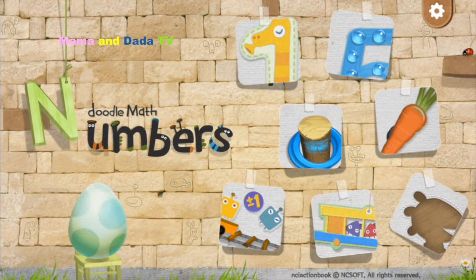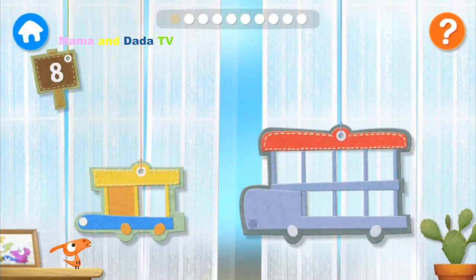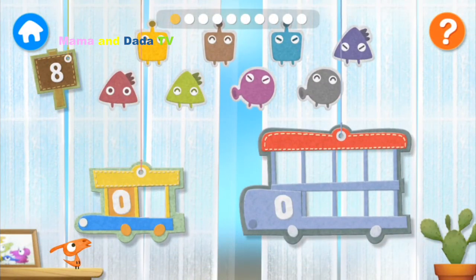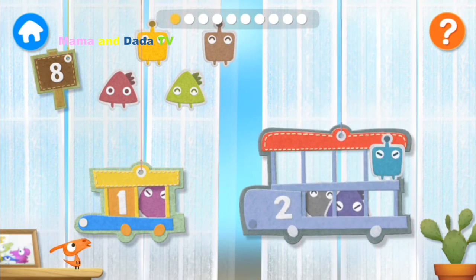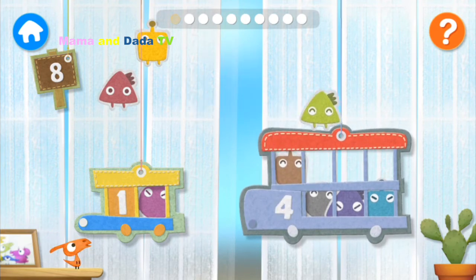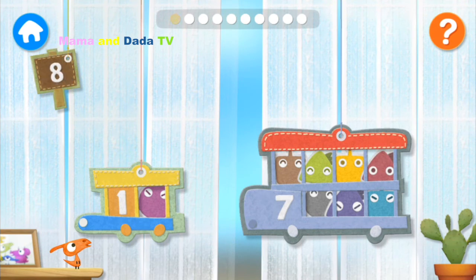Doodle math. Numbers. Together or take away. Our little friends are waiting to hop on the bus. Let's split up the group to ride on two separate buses. One, two, three, four, five, six, seven. From eight, you get one and seven.